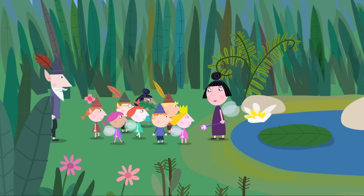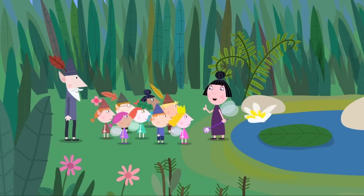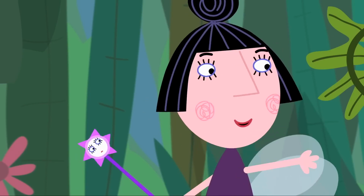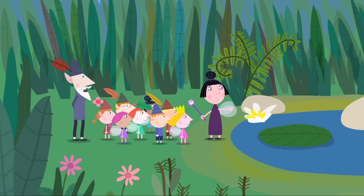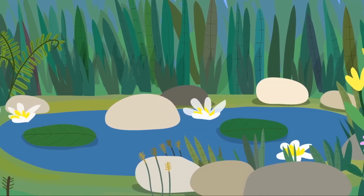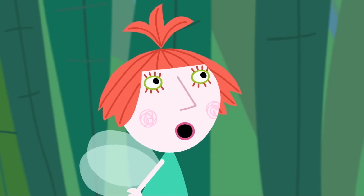Who can guess what we're going to see next? Frogs. Yes, we're going to look at frogs. There aren't any frogs here. Not one frog. Well, that's disappointing. Can we go home now?